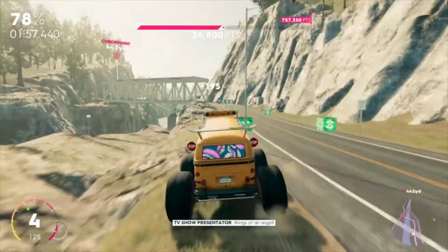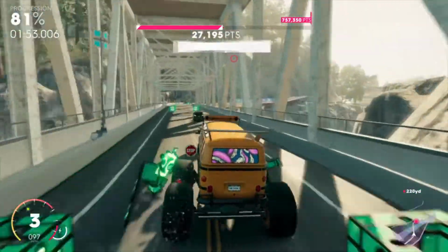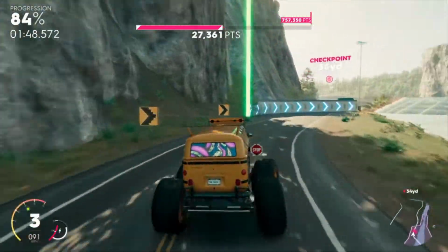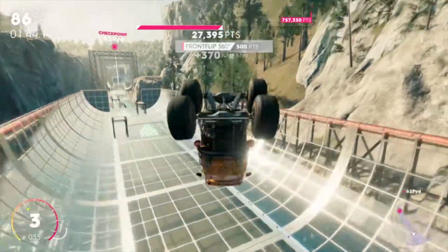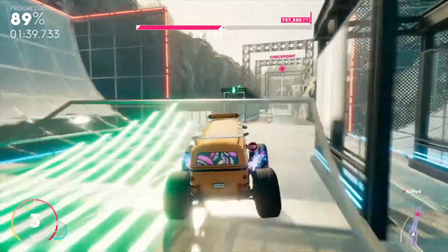Let's see. So I'm going to show you guys the build I have on this thing as well, because it's actually doing very good with handling. Sometimes the monster trucks are very wonky. Let's see how it does. Do more flips. Alright. I'm going to jump off this one as well.